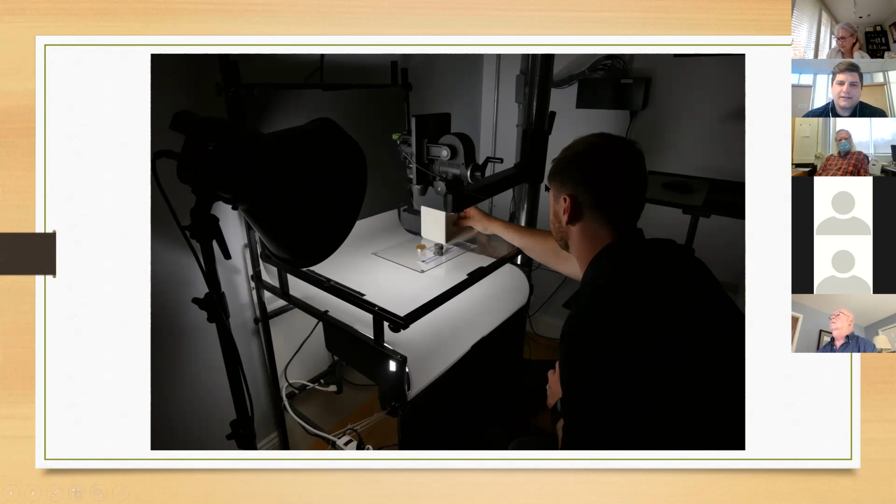You can see our standing station has a very, very heavy arm that we're able to control the camera with. Our seated station is much lighter and easier to manage, as well as the studio light over here and the light underneath.